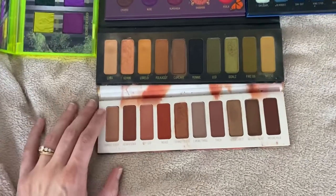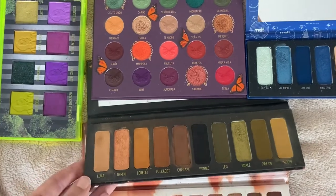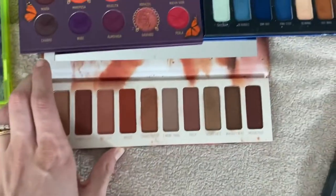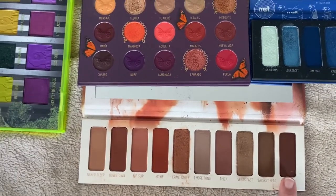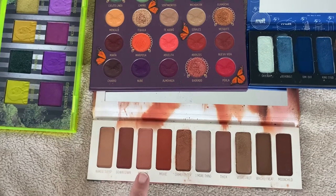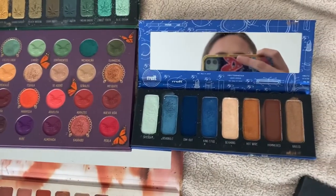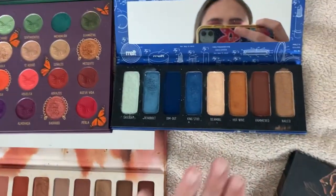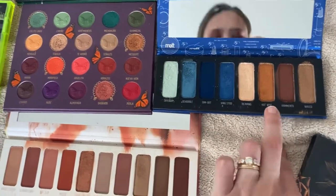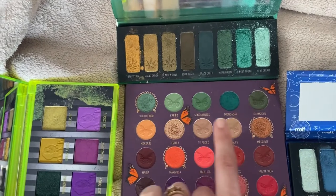I really don't think there's going to be any similarities in the Gemini palette at all. Those don't look similar whatsoever. There may perhaps be similarities between this shade and that shade, maybe that shade and that shade, so maybe some in the 27 palette. The Blueprint palette, I don't think there are any similarities. Perhaps this bronze shade Hotwire might be similar to Mesquite. We'll see. This is the Smoke Sessions palette.